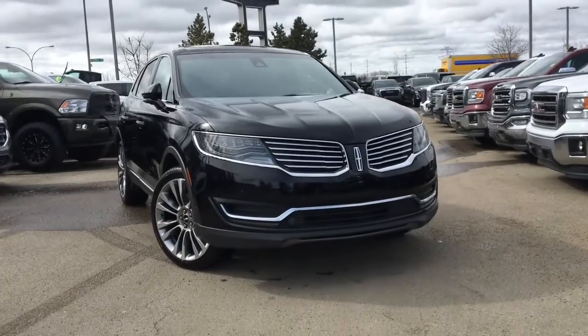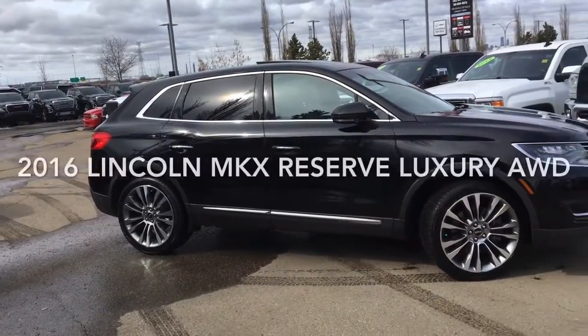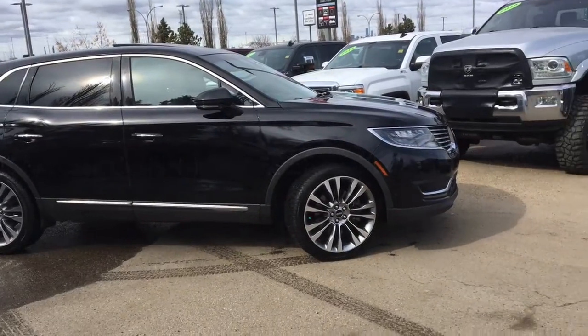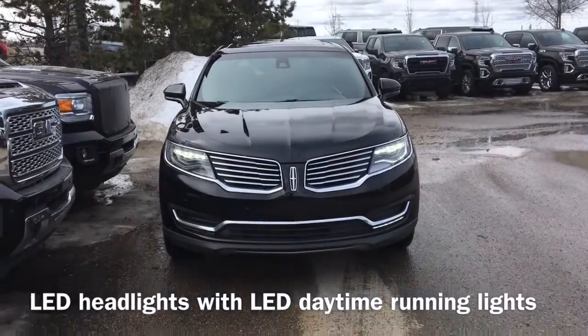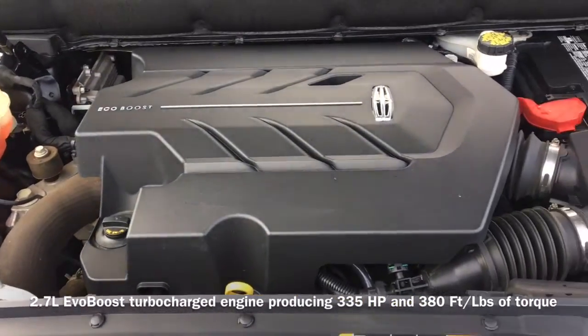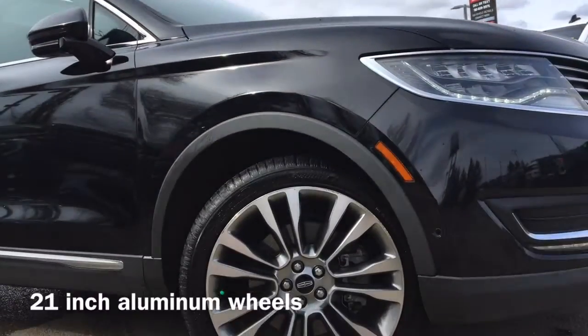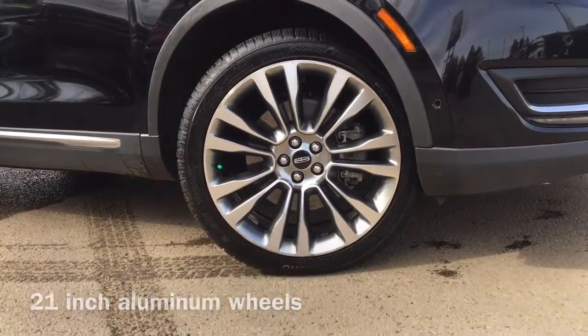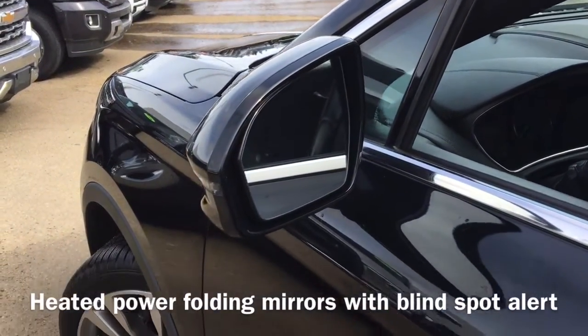Today we're going to be taking a look at this pre-owned 2016 Lincoln MKX Reserve, equipped with the luxury package and all-wheel drive. On the front end of the vehicle we have our full LED headlights with LED daytime running lights. And under the hood sits a 2.7-liter EcoBoost turbocharged engine that produces 335 horsepower and 380 foot-pounds of torque. Also equipped are 21-inch aluminum wheels, heated power folding mirrors with blind spot alert, as well as keyless entry.